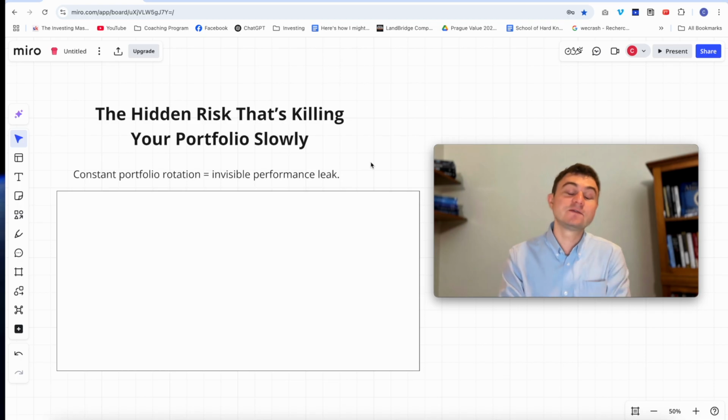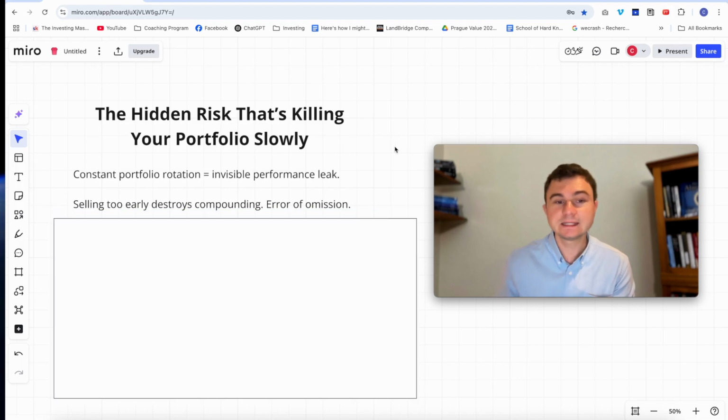And also, it's very subtle because it creates another mistake of not holding your best ideas long enough. And this is a good segue to my second point. Selling too early destroys the compounding.